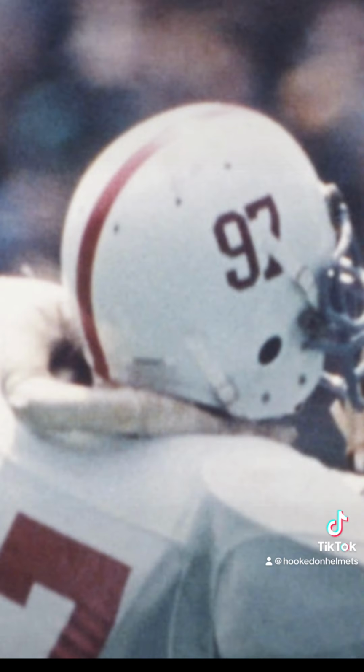Then in 1983, white helmets came out of retirement and were used for 3 road games and 2 home games, including this game against Southern Miss. The helmets were also worn for 3 road games in 1984 and then never used again. Don't look for the white helmets to return under Nick Saban. He said in 2022 he has no interest in bringing that look back.